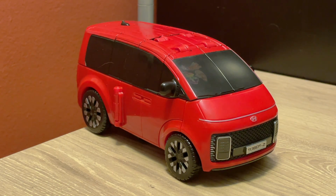But yes, I am back with yet another Korean transforming robot toy, of which I still have a couple after this, so it's still going to take me a bit to finish covering the entire collection. And this time around, it is, oddly enough, Tobot Z.